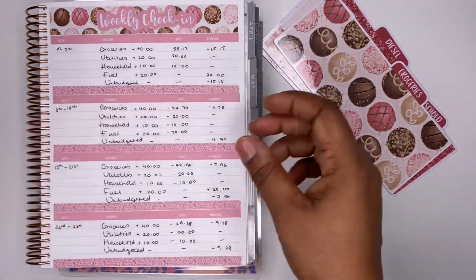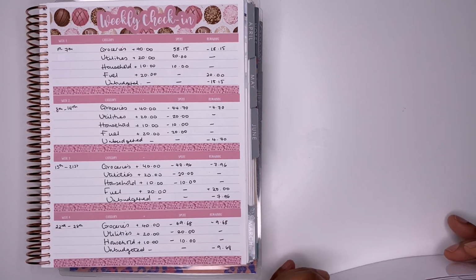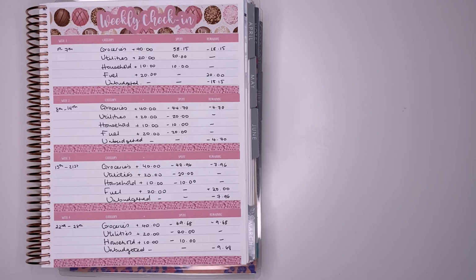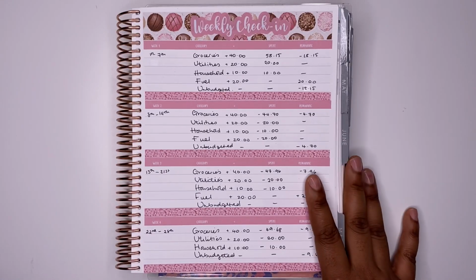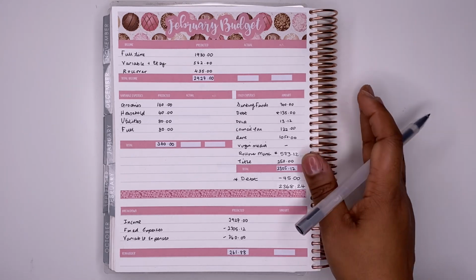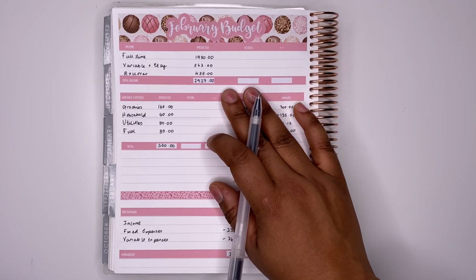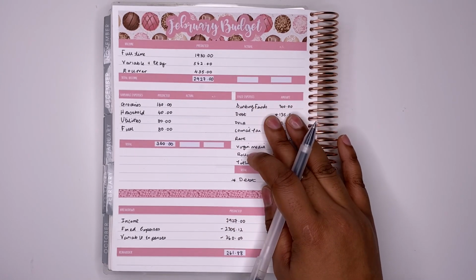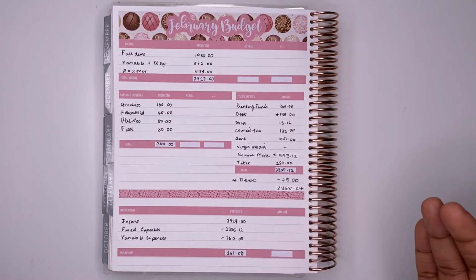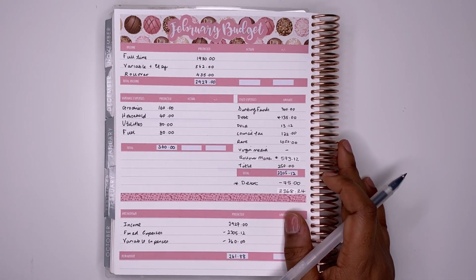So I'm just going to remove it from my dividers and put that to one side. Those are my dividers all checked in. So now that I've done all of my weekly check-ins, I can come in now and close down my overall monthly budget. I can put down my actual numbers for income, my variable expenses, and then work out exactly how much money I have left over, if any, that I can maybe put towards debt.